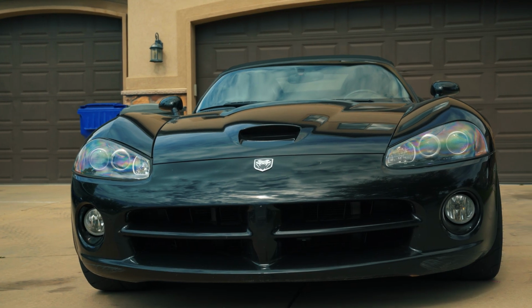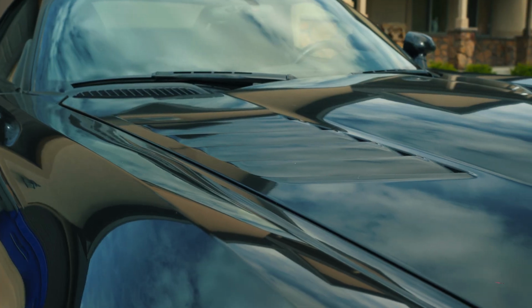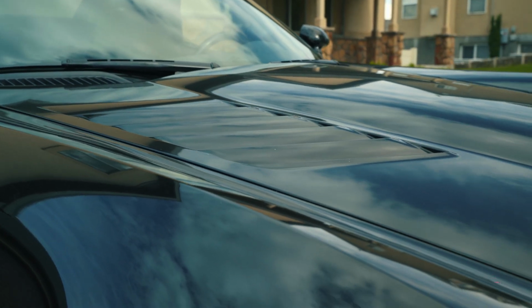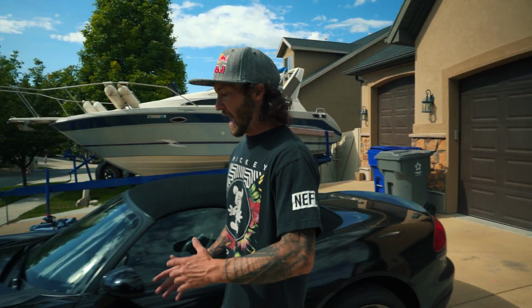When I bought this car, it was built by Dan Cragen, the legend himself of all Vipers. If you don't know who he is, look him up. He started building all of these himself. He's the man, okay? So on the Dodge Viper, you don't have a traditional hood release inside the cabin.